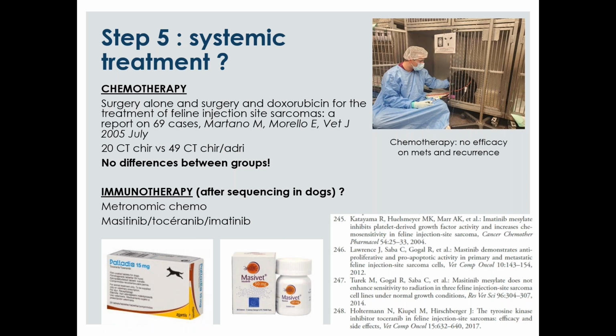Do we recommend on a systematic basis in cats to add after treatment metronomic chemo, masitinib, toceranib, imatinib? No.